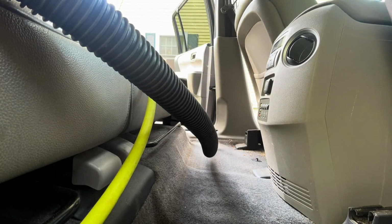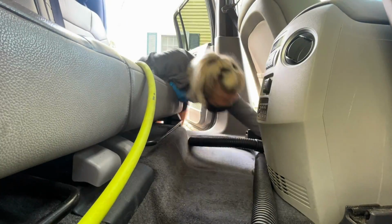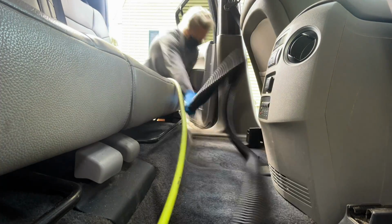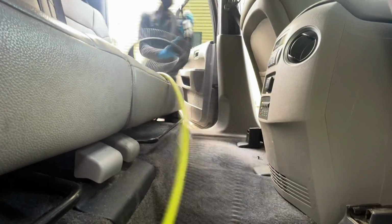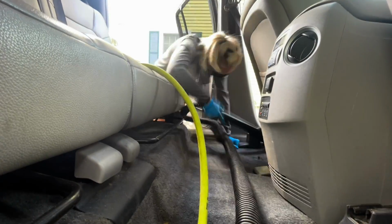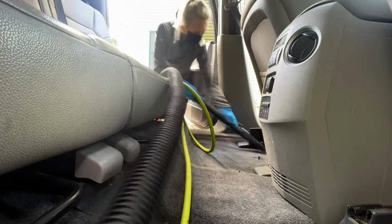Now that I've gotten everything out from underneath the second row and the third row, I'm air compressing and blasting away any loose debris on the seat and on the doors, and then I'm really pushing everything forward and just vacuuming up some of the heavier stuff.